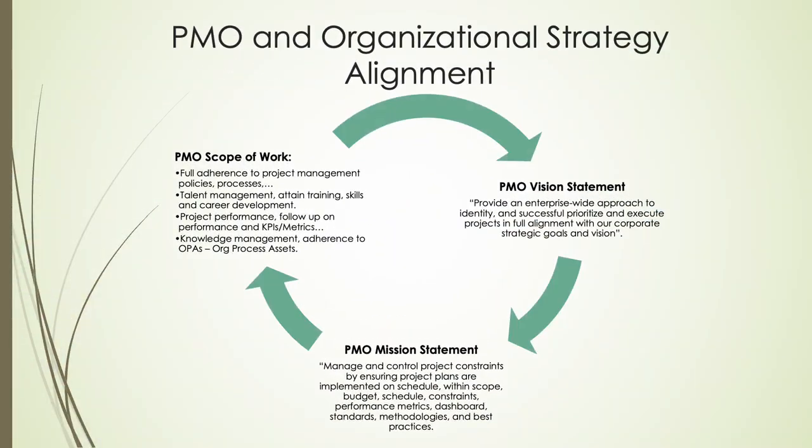Our PMO exists to orchestrate enterprise-wide project excellence, ensuring every initiative is strategically prioritized, properly resourced, and executed flawlessly in lockstep with our corporate vision. We transform chaos into predictable, high-impact delivery. This isn't just about managing projects, it's about aligning every dollar and hour with our North Star.